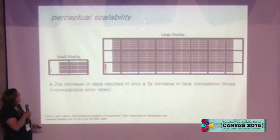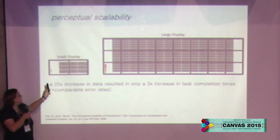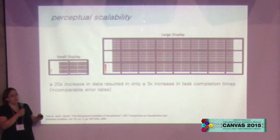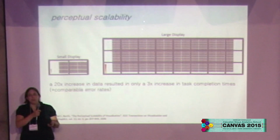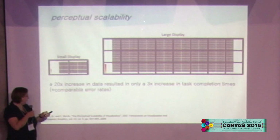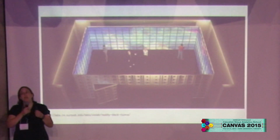And what they found was that when they gave people tasks to do on a small display and on a large display, they had a 20 times increase in data, but the task completion time was just 3 times as large on the large display. So it seemed that the large display was actually quite good and made people faster at looking at data. But really the question is what happens if you move to even larger displays.